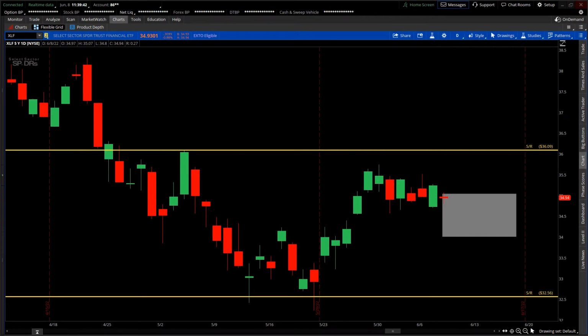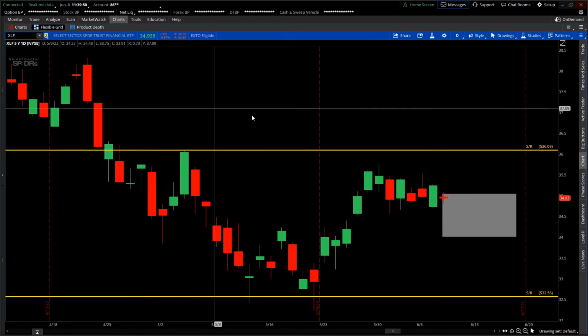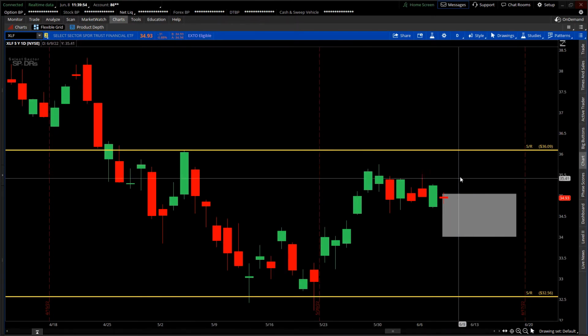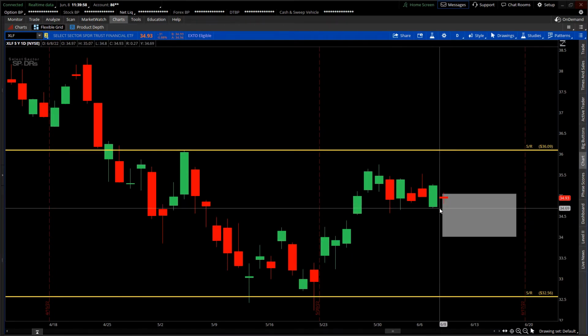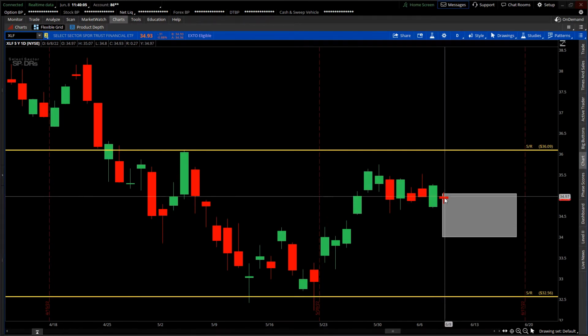Today is Wednesday, June 8th, and it's currently 11:39 a.m. Eastern Time. This is the daily chart for the Select Spider Trust Financial ETF, ticker symbol XLF. As of the time of this recording, price is trading at $34.93. Since trading started this morning, price is down 31 cents. And this is the current daily candlestick right here, this red candlestick.